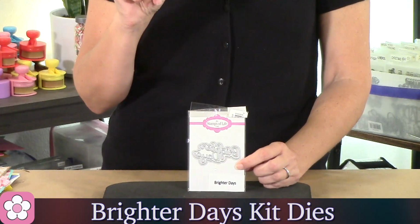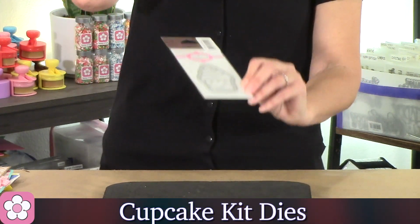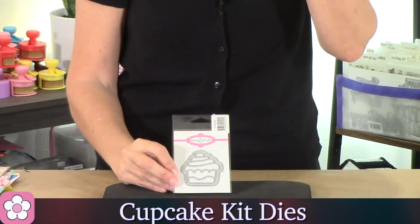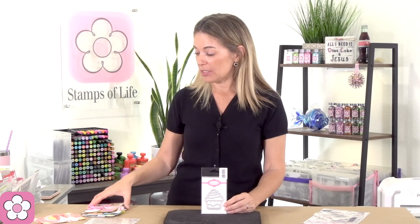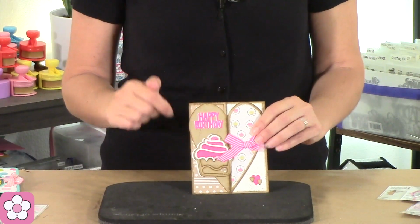So this was in one of our card kits at one time, and now it's available. Also in one of our card kits at one time, and this one's a good one, is this fun cupcake. So at one time, and I don't know when, a long time ago, we had this in one of our card kits, and now it's available. And let me just tell you, I have a sample of that one. Look at how adorable that cupcake is.